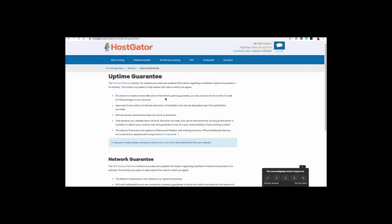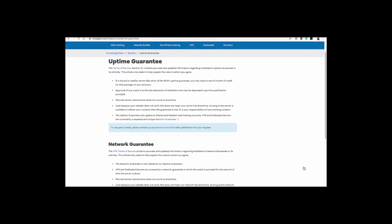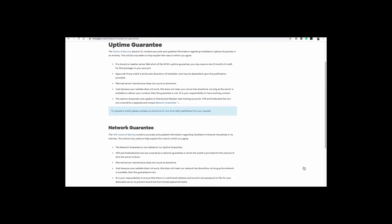One thing you don't have to worry about with HostGator is uptime. The platform guarantees a 99.9% uptime. While this is pretty much par for the course within the web hosting industry, HostGator ups its game by offering a month's worth of credit to customers who experience anything less than the 99.9% uptime they guarantee. So, not a bad deal if you ask me.